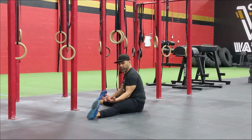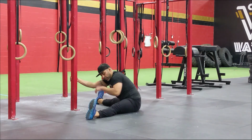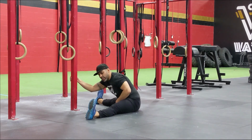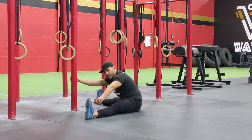So first I'm gonna start with toes in. I'm gonna grab that post, I'm gonna pull myself in. This one's gonna round your back a little bit as well, but your emphasis is on your groin, so your inner thighs. You're pulling yourself in. If you're not getting much of your inner thighs, maybe bring your toes back or forward, kind of play around with the position of your foot.